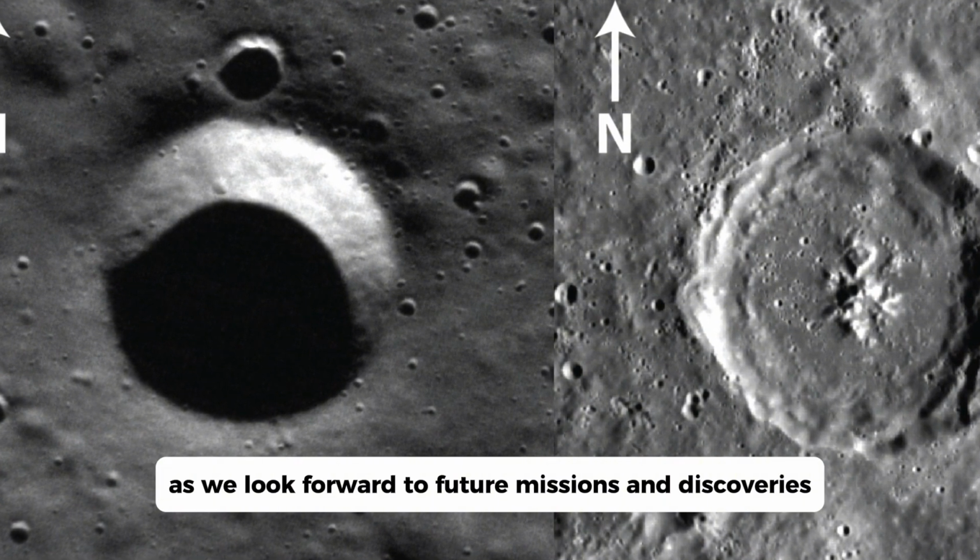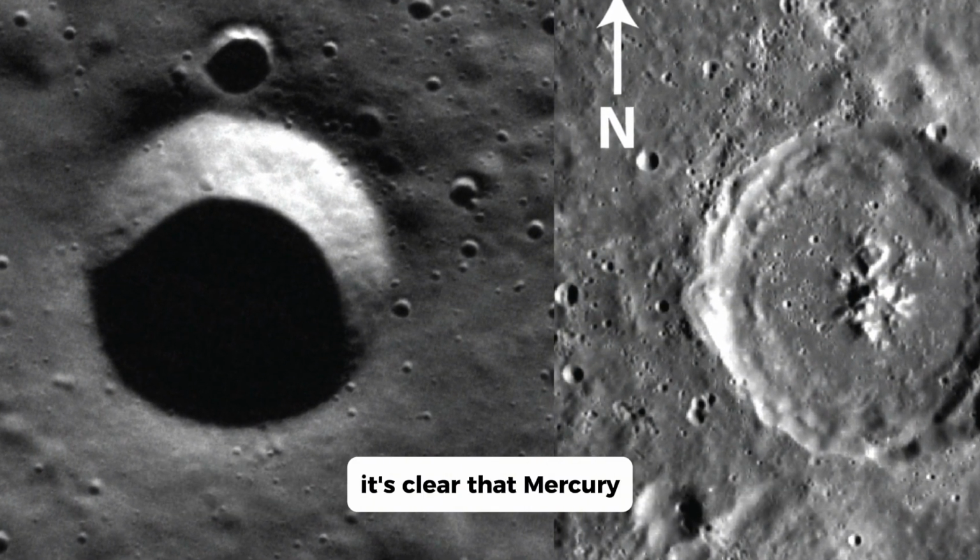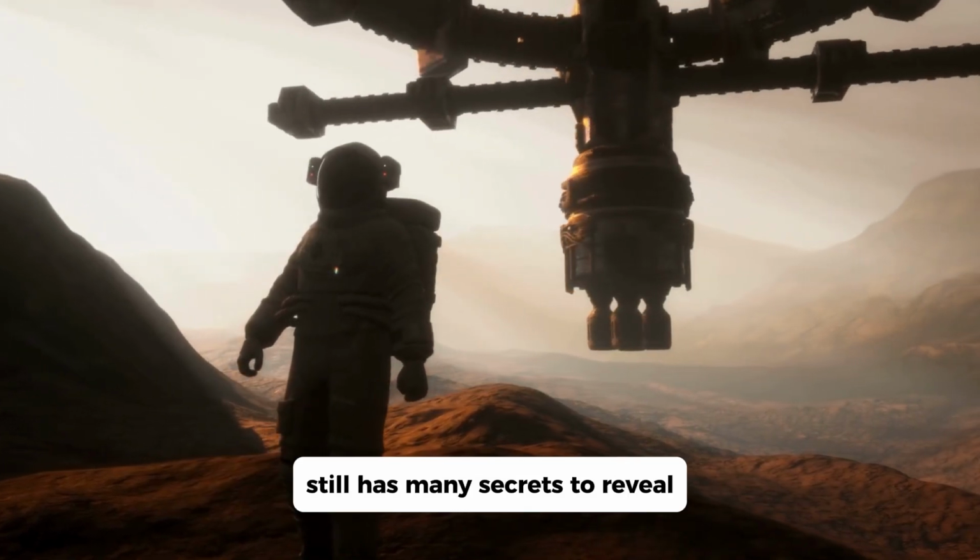As we look forward to future missions and discoveries, it's clear that Mercury, despite its small size and proximity to the Sun, still has many secrets to reveal.